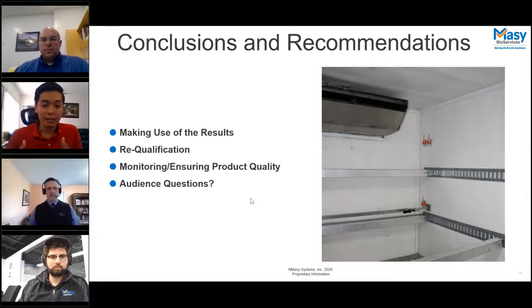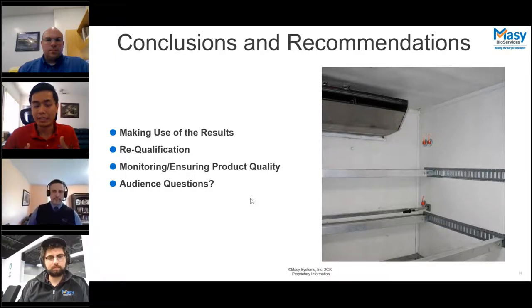You then also want to look at other things that may occur, whether there's a critical or process change that happens. If there's a critical or process change that may affect the performance of the truck or the storage containers, that also may spark a requalification earlier than expected. The last thing we look at, which Alex will elaborate on in a little bit, is the monitoring devices, to see if there are any shifts and changes in the trend to jumpstart a requalification being needed. And I'll pass it on to Alex now to elaborate on monitoring and ensuring product quality.